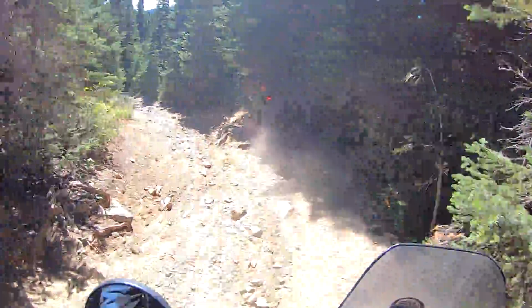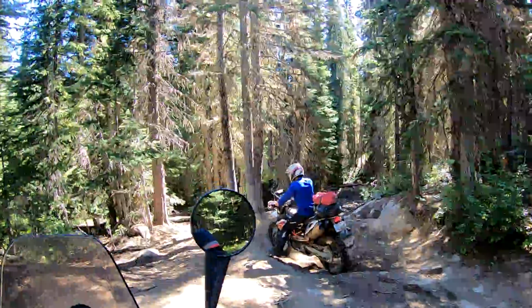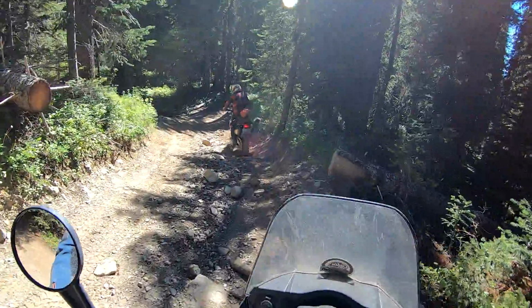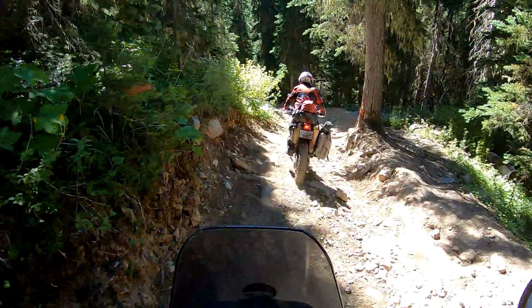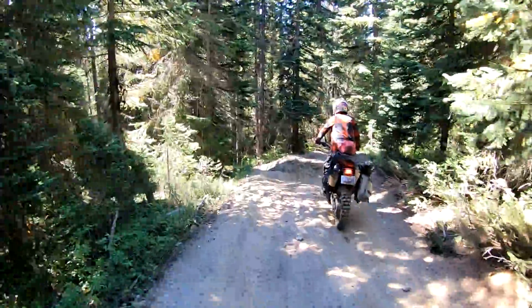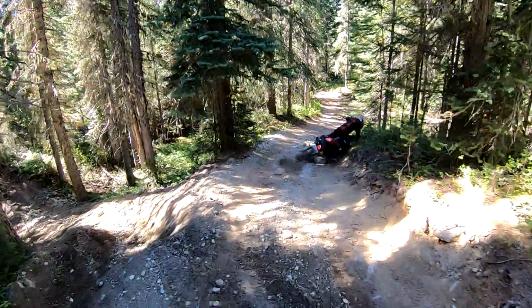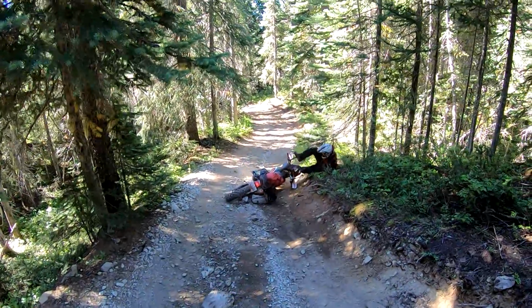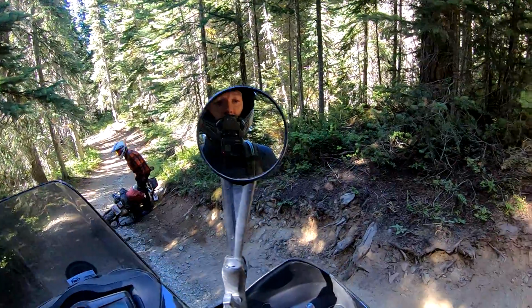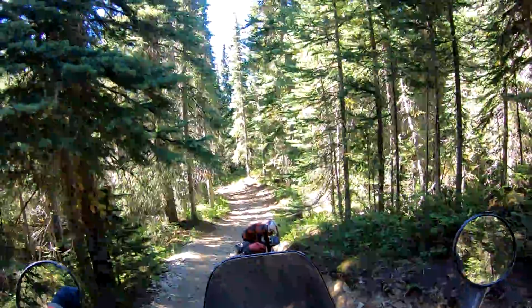So after we left the playground, we get into this gradual descent, and it just kept going and going and going. All the rocks are pretty loose, and it was fairly technical. Chris and I didn't have too many spills on the trip, but there definitely were a few. This one was one of the more spectacular ones. I think Chris grabbed a little too much front brake and hit one of the roots there on the right. You okay? But he always gets back up. He's a champ.